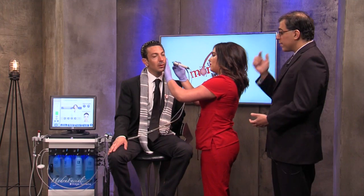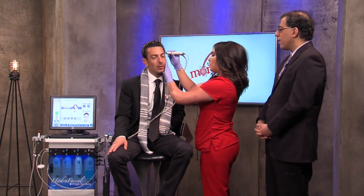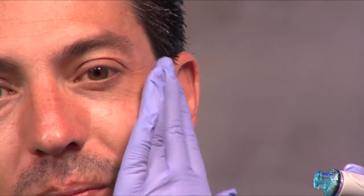They also do extractions, so when you get those little blackheads, this is great for acne. We have a lot of young people who come to our office to get this for acne.